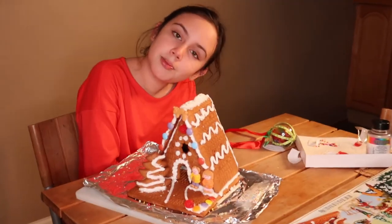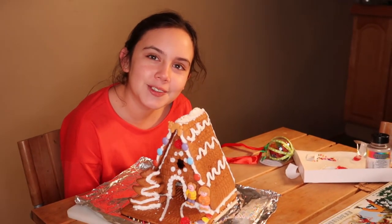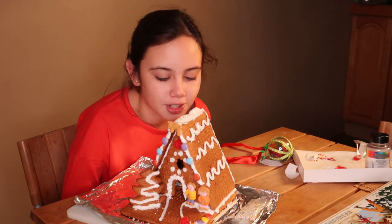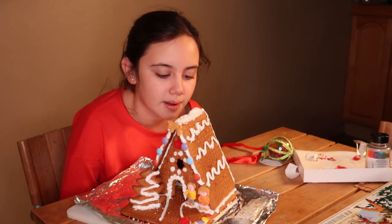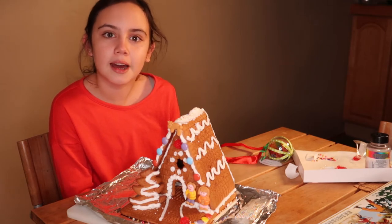But yeah, so the gingerbread house is technically done, and I have a question for you. It's kind of funny. Should I eat the gingerbread house? Or should I keep it for a decoration? Please say keep it for a decoration. This is way too much sugar. But if you recommend I eat the gingerbread, then I'll eat it. Because it looks good. Yeah, so it's technically the last of the gingerbread house.